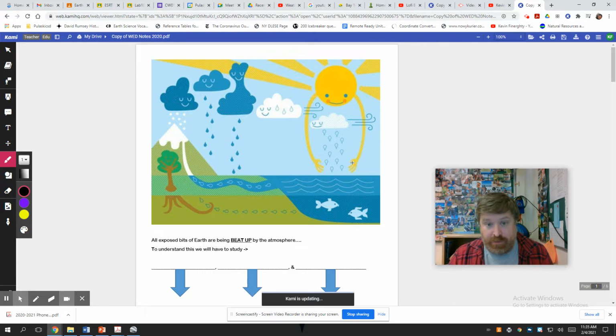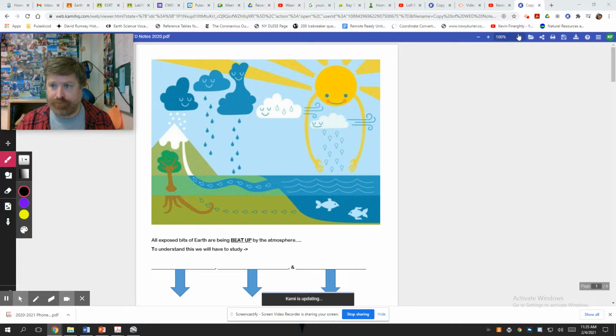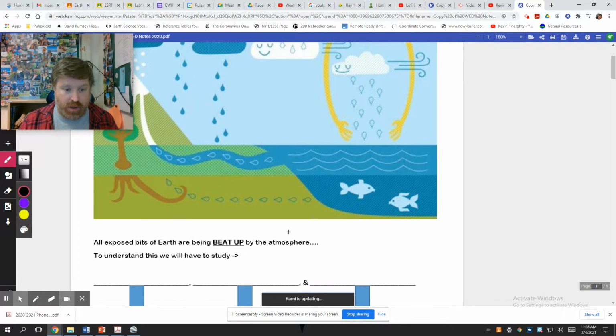The last unit was weather, which the water cycle is really locked up tightly with. I don't think I specifically talked about the water cycle when we did weather, but I guess it's implied. You're talking about water evaporating into the air, rising, expanding, and cooling, and going through condensation and forming clouds. We talked about precipitation. We didn't really talk about this last part, though. What happens once that precipitation hits the ground and runs back? It's always beating up on Earth's surface. So all exposed bits are being beat up by the atmosphere.